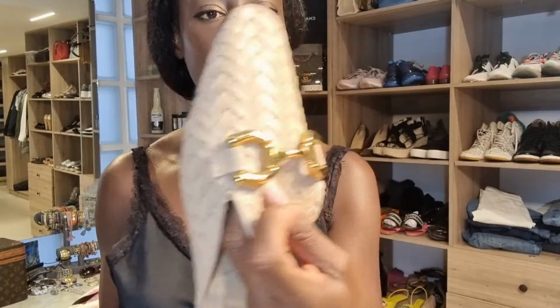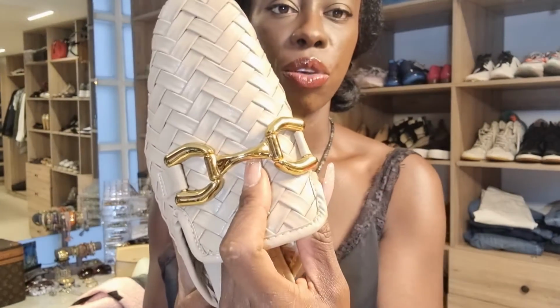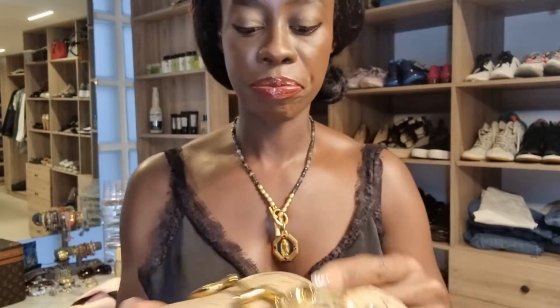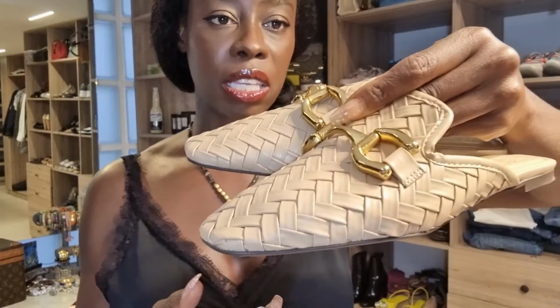But yeah, I really am liking these and the color, and I feel like this color will go with so many things, and I love that leather braided detail. Yeah, so I picked these up.